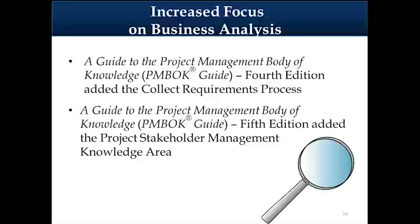Before getting into what items are out there, I wanted to address another question that people ask of me, because they think that this business analysis speak in the PMI space only started last year. But I wanted to point out that PMI has always recognized the importance of requirements management and business analysis. Going back to the 4th edition of the PMBOK, we talked about the collect requirements process, which was new to the 4th edition. So that content was added, highlighting the importance of getting the requirements right for project success.